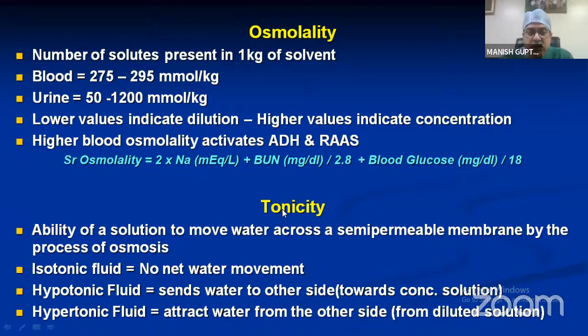Next important thing is tonicity. It is the ability of a solution to move water across a semi-permeable membrane by the process of osmosis. If a solution is more concentrated, it will attract water from the other side. And if it is less concentrated, it will allow passage of water from its side to go on the other side. So a hypotonic fluid will send water to the other side, whereas a hypertonic fluid will attract water from the other side. And if the solution we are injecting, the IV fluid we are injecting, is isotonic, no net water movement takes place.